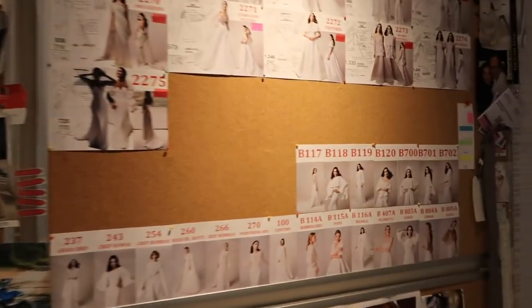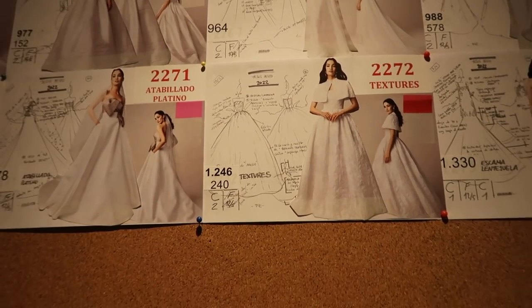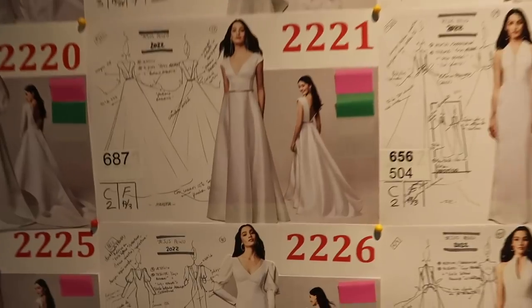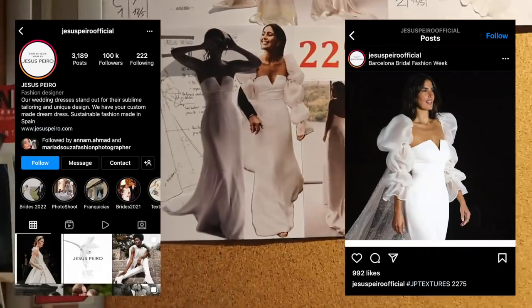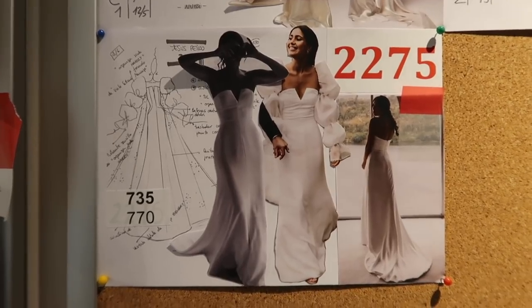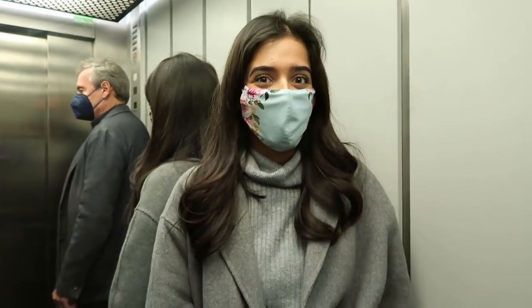Designer's office and we're looking at the original sketches. Like her drawing these. Is very nice. Wow. Yeah, her drawings are so beautiful. And then the final dresses. I really like this one. Where has it gone? That one is cute. So cool. I've seen this one on Instagram and I fell in love when I saw it. Such a nice design. Wow. Where are we going? Production.